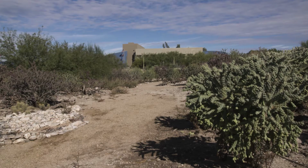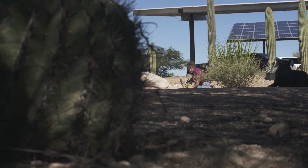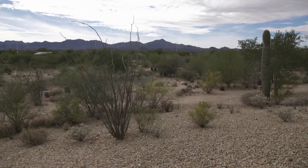Pima Prickly Park is an amazing place because this is where we are building a free public park, working with the Tucson Cactus and Succulent Society to showcase all of the amazing plants, cactus and succulents primarily, that will grow here in the Tucson area.